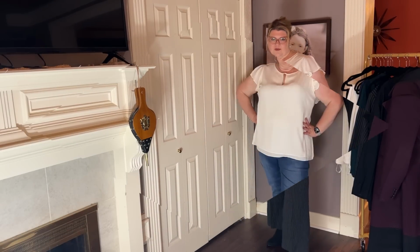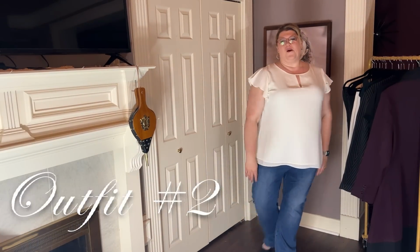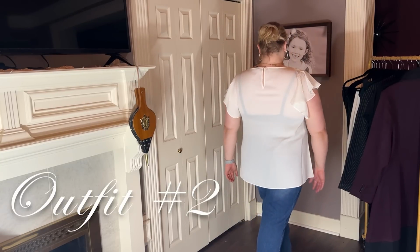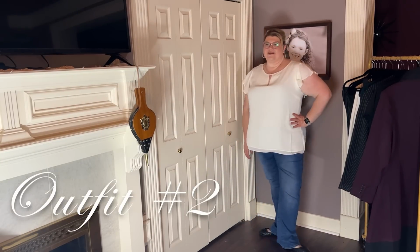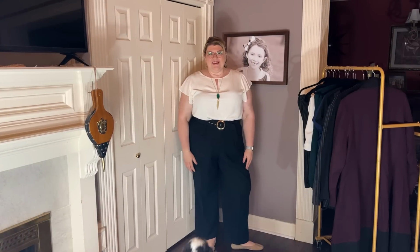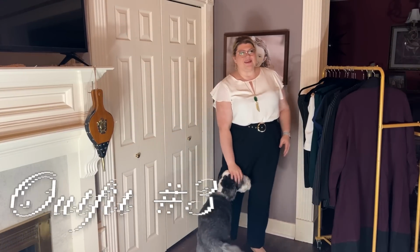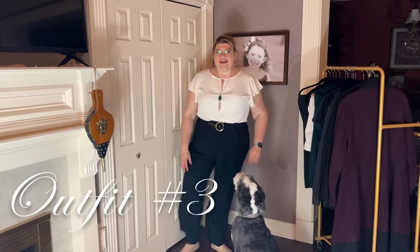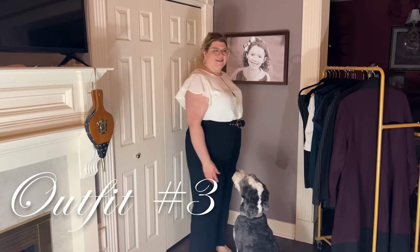So I like to keep at least 1 white and at least 1 black handy. I will tell you that a white top will typically last me like 2 years tops. I have to be incredibly careful with it. I'm very messy by nature, but I love the way that a white top looks, and I've gotten very good at stain fighting. So this one has beautiful little waterfall sleeves.